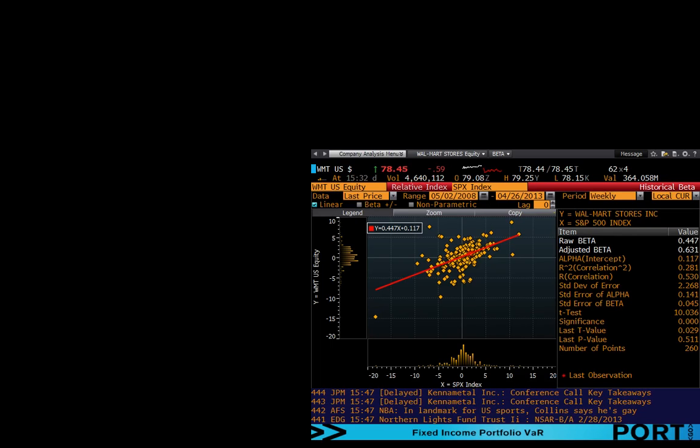So remember, Bloomberg for the adjusted beta just takes 2/3 of the raw and 1/3 of 1 and multiplies it as a weighted average. So they just smooth out the betas because they put in a regression coefficient, right? Now, I'm not going to argue whether or not that's a good way to do it. There's a lot of statisticians that do this for regression to the mean purposes. But the point is, for our class, we're going to use the raw beta for the EIC, which is the actual slope of this trend line. So for Walmart, 0.447.